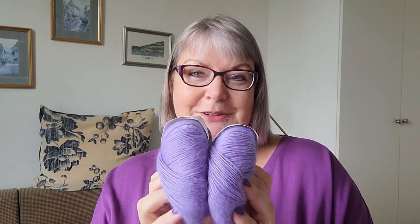And it has 175 meters per 50 grams, so it's about 4-ply-ish fingering weight thickness. No idea what I'm going to do with it, but I really like the colours, so I got those.